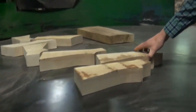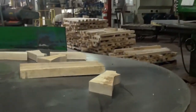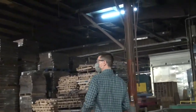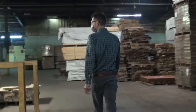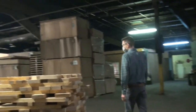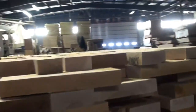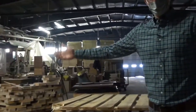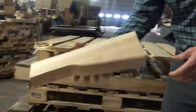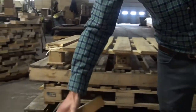So off that belt onto this round table, you've got your bandsawed pieces, and they need to be planed to thickness. From that step, it'll go through the planer, which isn't running right now. When they come out the outfeed of that planer, you've got your finished defect-free blank right there, ready for the manufacturer to throw in their machines and carve a buttstock.